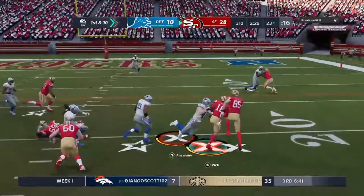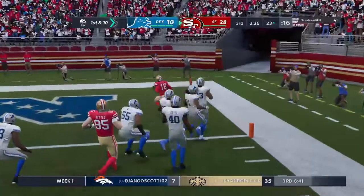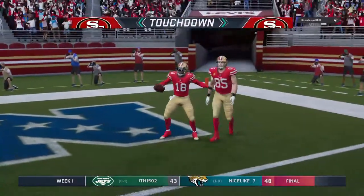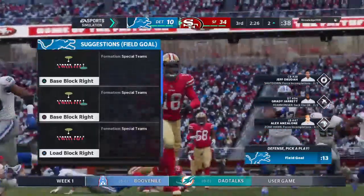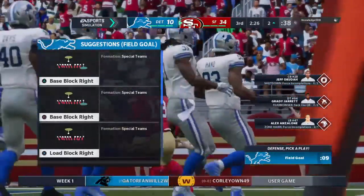They'll run on 1st down. Vick. And some room to roam now. And across the chalk into the end zone. It's a 49er touchdown. A great effort there with now 3 Week 1 touchdowns. And the 49ers add on to their lead.